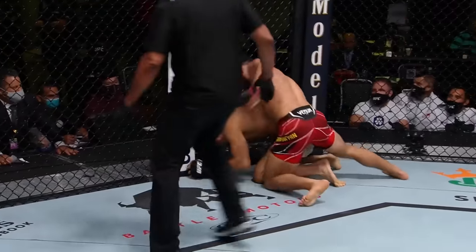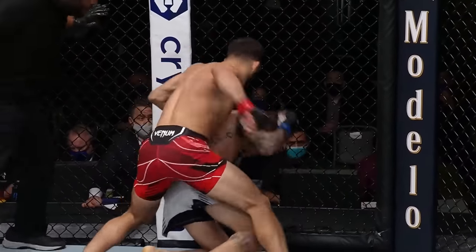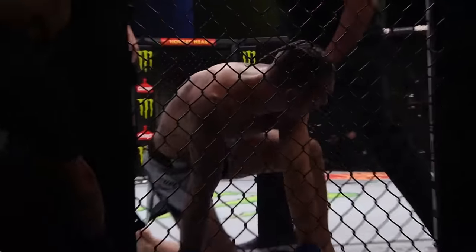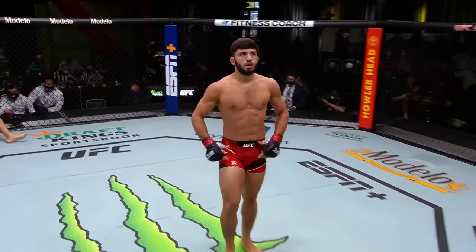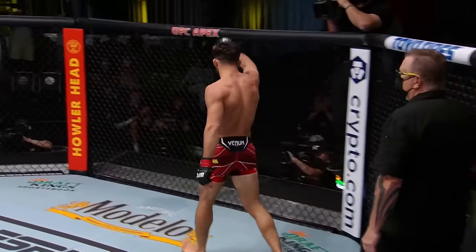Sarukian is pouncing now. This is it. They're heavy shots. Hammering away with the left. No, with the right. This one could be close to done. Wow. Armand Sarukian. That's what he wanted. An exclamation point and a first round finish in Vegas.